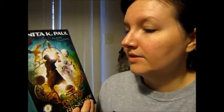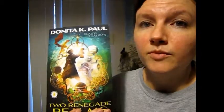There's all kinds of interesting creatures, with dragons that shapeshift, and wizards, and pretty much everything that you can imagine. She's got an amazing imagination, Donita does. And I've read other books by her before. She loves using dragons in her tales. And this is a great book, but I do recommend that if you get this, go ahead and get the first book as well. So it would be a good gift for a last-minute Christmas present.